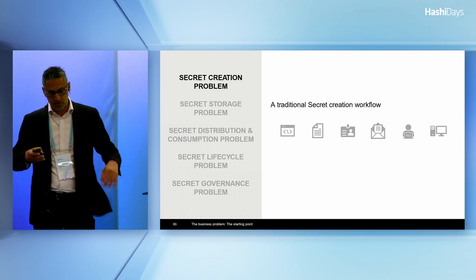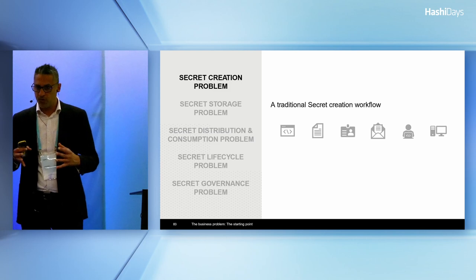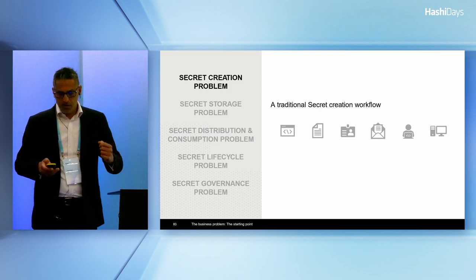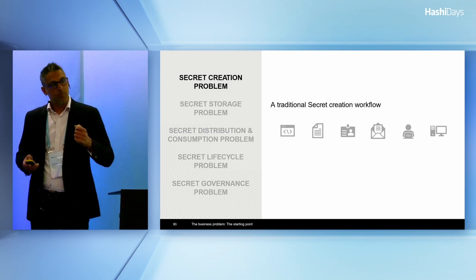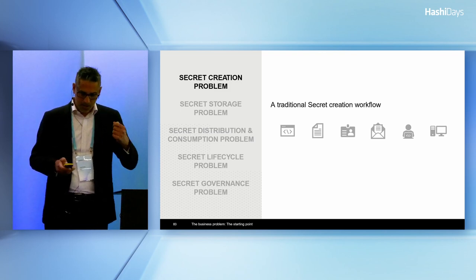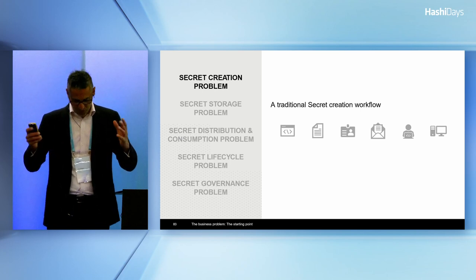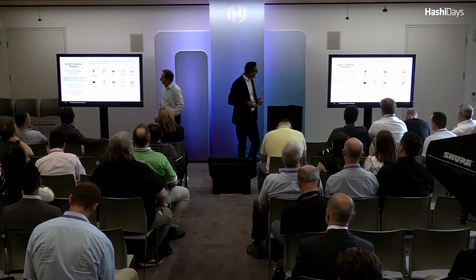So what is a traditional secret management life cycle? Traditionally, in the on-prem world, we have grown up with secrets which are managed on-prem for on-prem applications, with a form you have to fill in. The form has to go to a certain team. The admin team provisions the secrets and sends them back to developers somehow, and then the developers, application architects or infra architects set up the environment, long-lived infrastructure, and deploy the application, and everything works. That's where we were.